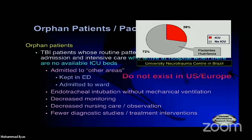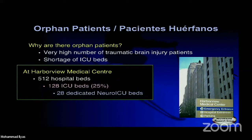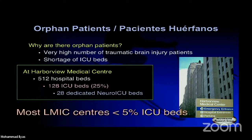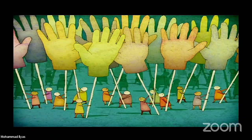These patients do not exist in the US and Europe. They've never been described in the literature, yet they're huge. They exist because of the number of patients and the shortage of beds. I have 512 total beds in my hospital, but I have 128 ICU beds. Most LMIC centers have less than 5% ICU beds. So you never have enough beds. How many people here have had traumatic brain injury patients come in who need to go to ICU, but there's no available ICU bed? Everybody. Yeah, exactly. If you ask that question in the US, they don't even understand what the question is.